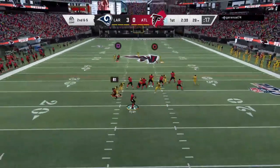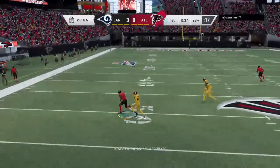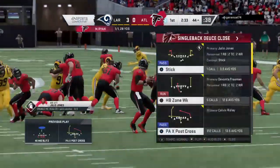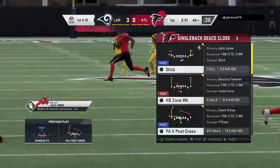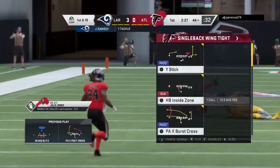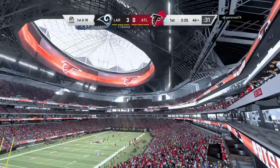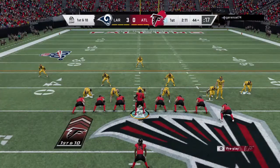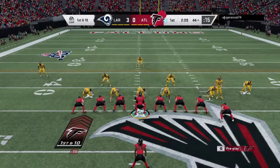Off the play fake to Freeman, it's Ryan. Man open, that's Calvin Ridley. And this is going to be another first down as the tackle's going to be made at the Rams' 44-yard line. So from Rams territory now, it's 1st and 10 at the 44-yard line.